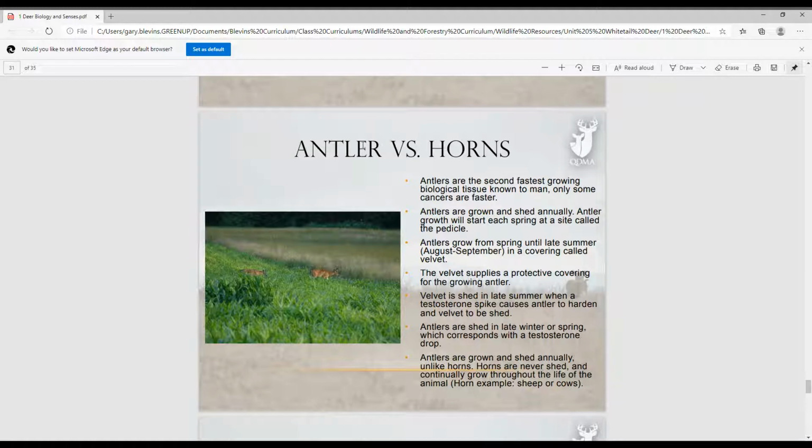Velvet is shed in the late summer when the testosterone starts to spike, and as that testosterone spikes, those antlers harden. Antlers are shed in late winter, spring. Basically the rut is the peak of the testosterone chart, and as that testosterone drops back down, somewhere towards the end of winter, it bottoms out again, and as a biological response in its body, the antlers fall off.